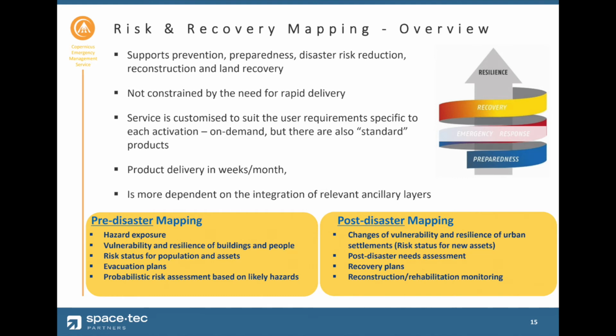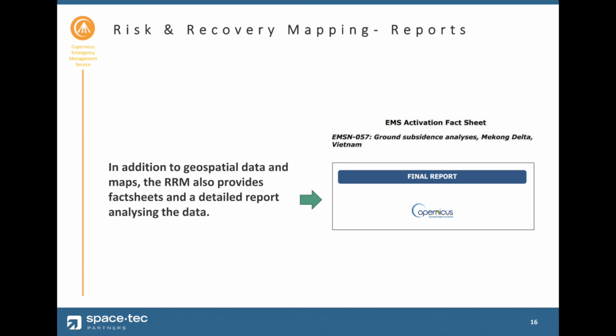To give you an example, if you want to estimate which are the areas that could be flooded by storm surge or by a flood, you need to have a very good digital terrain model, which sometimes either does not exist or is owned by local authorities. So there's a very strong collaboration between the requesting organization and the producers of the maps. And over and above the geospatial data, they also produce detailed reports in order to give a good overview of what is the result of the analysis.